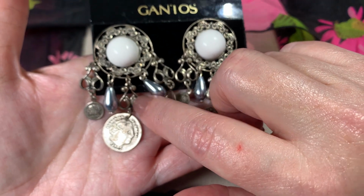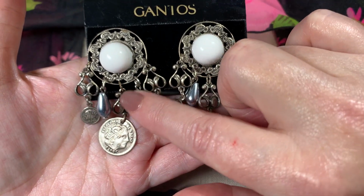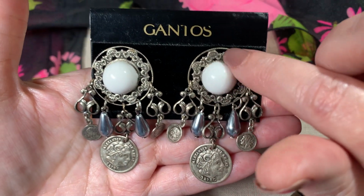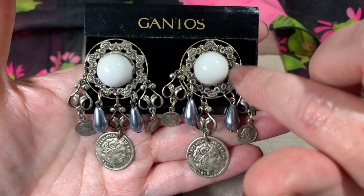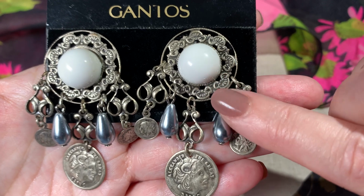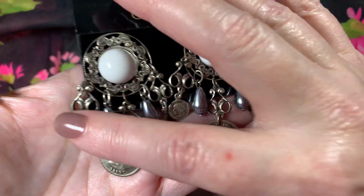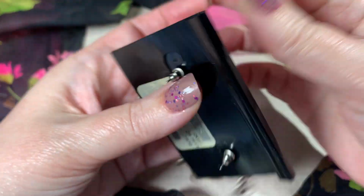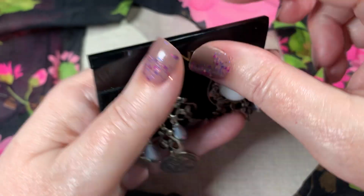These are nice. I like these. Earrings, coin, faux pearl and a nice silver gray. Another faux pearl in white and really nice metal work. These are so sweet. I love these. I know. I love everything of Aunt Winkie's. I do. Because I just really admire her. And these are pierced. I admired her taste.